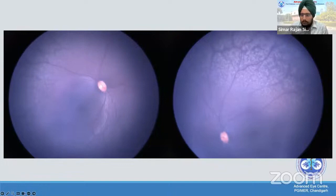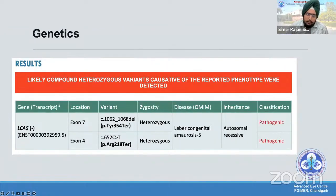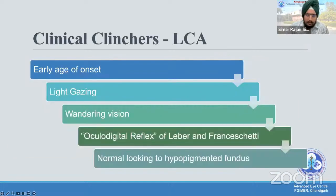So these are indicators, and when you see the fundus, you have hyperpigmented spots all around the fundus. And when you do genetics, you get a pathogenic mutation in the LCA5 gene causing Leber's congenital amaurosis. So again, early age of onset, light gazing, wandering vision, oculodigital reflex of Franceschetti, and normal looking to hypopigmented fundus are signs that point towards LCA.